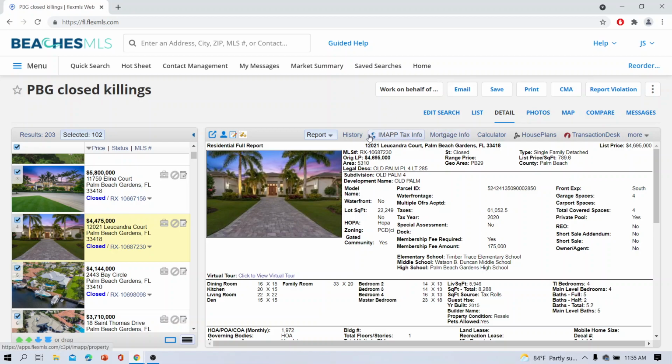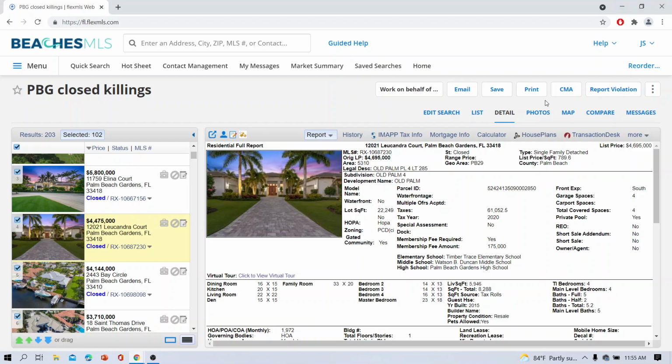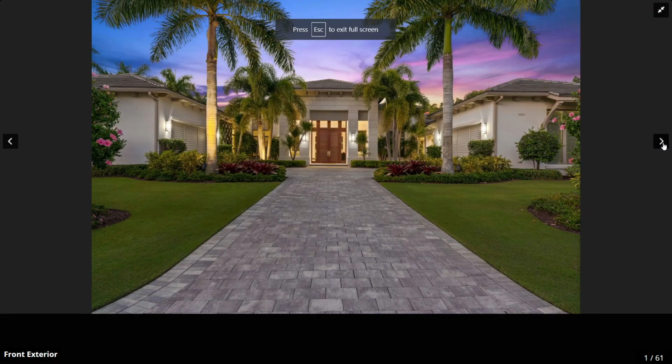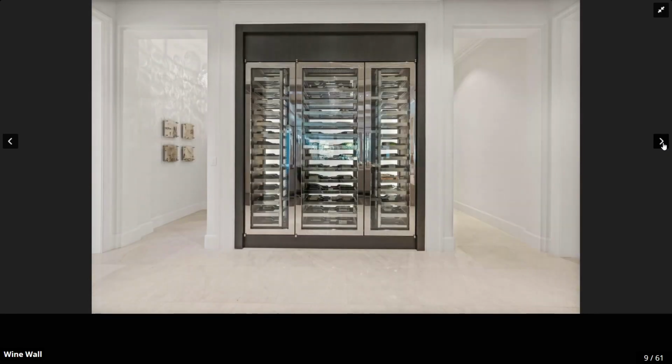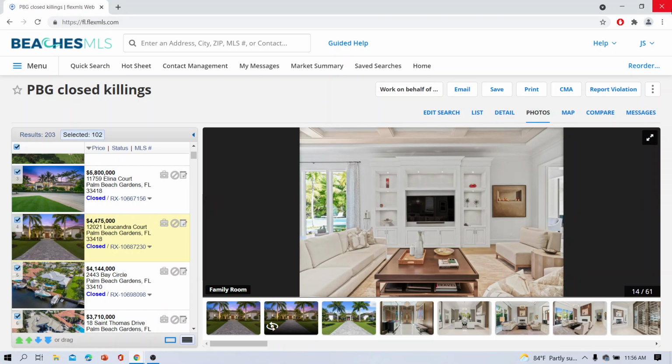I'll go straight to the history. So it closed in 2016 at 3,400,000, and then looks like they made a clean million from 16 to 21. So 5 years, they made $1 million, and they got to live in this gorgeous house. Let's see it. So that's how you live. You live in a beautiful home for 5 years, and you make $1 million on the way out.